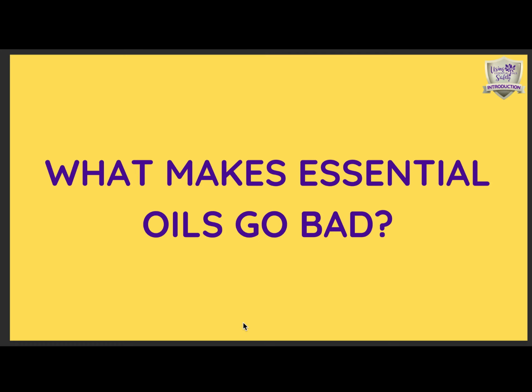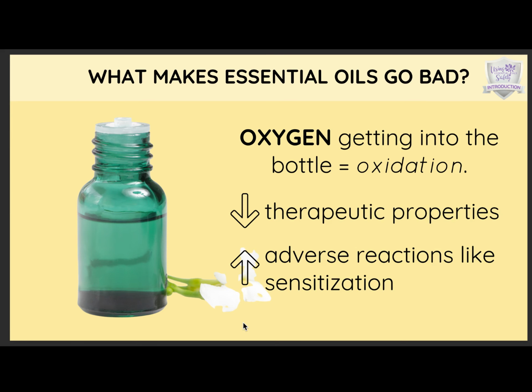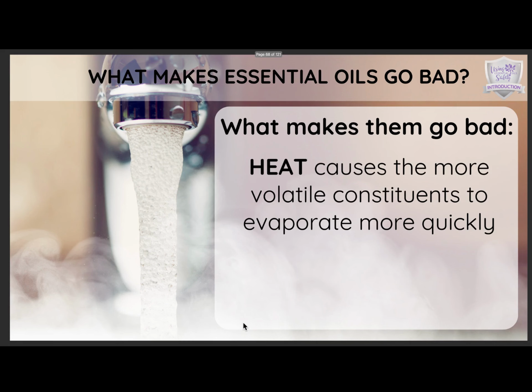So what exactly makes essential oils go bad? Oxygen that gets into your bottle and reacts with some of the constituents is called oxidation. This oxidation can affect the therapeutic properties of the essential oil, as well as render it more prone to cause adverse reactions like sensitization.